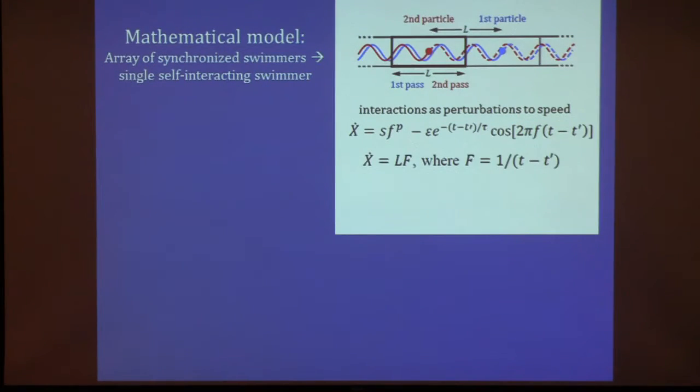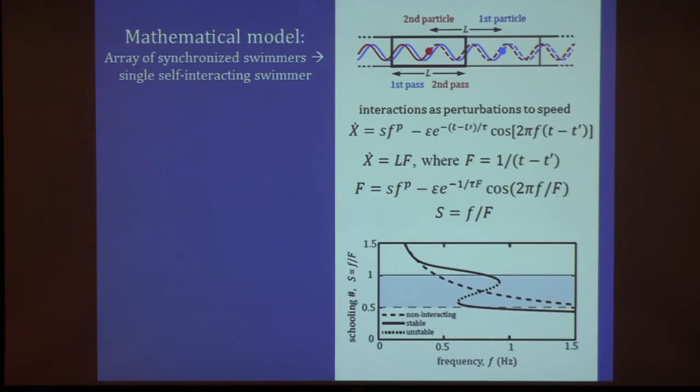What's nice about it is you can look for steady states and get the schooling number as a function of flapping frequency with it, and you see a beautiful correspondence. So remember how the experimental curves would level off near an integer and then hop over to a half integer? That's what this is showing. The dashed curve is a single wing, how that would look, and it does this. When you put in this interaction term, it forms a fold in the solution curve, and now there's two states. There's your bistability. And we cooked it so that we got states that are integer and half integer by using a negative cosine. So we don't know where that comes from, but we made it up.